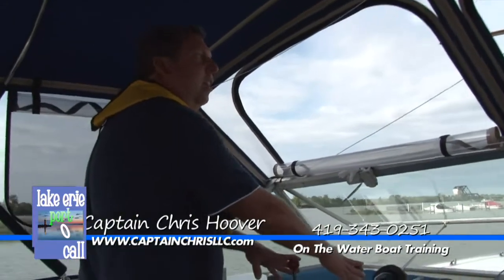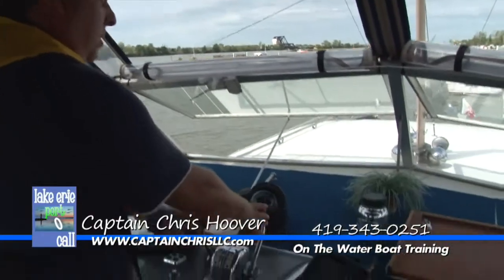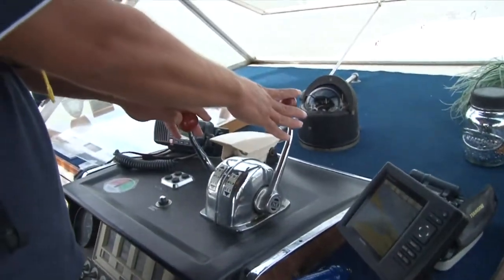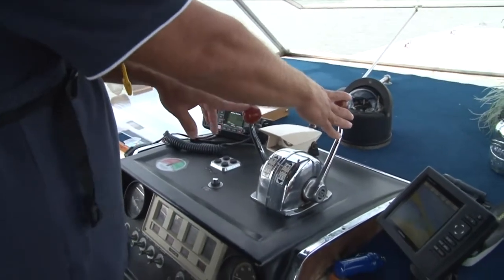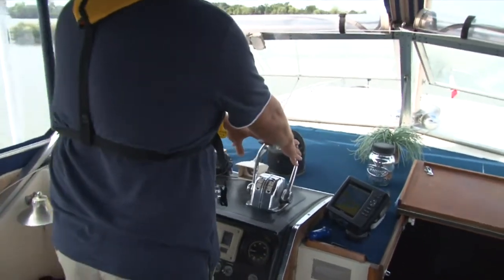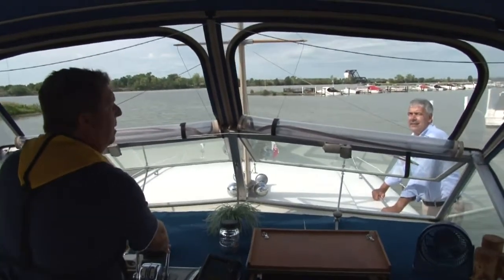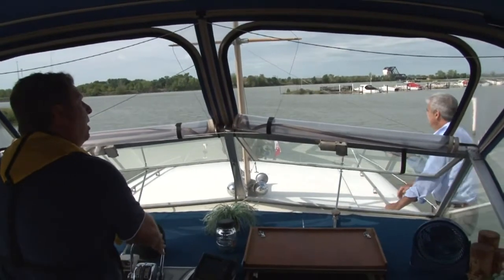You'll notice I'm not touching the helm wheel at all. Okay? And that's the biggest mistake, is someone will come in and start touching this, and that is just where it's going to mess you up. And you're not running, everything's in idle, as slow as possible. Now today I'm docking faster than I normally would, because if I don't, the wind's going to push me into the dock faster than I want.